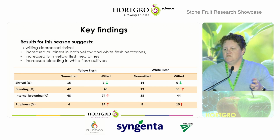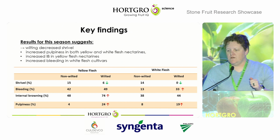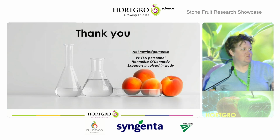So for this season, we could see that wilting decreased shrivel, but it increased pulpiness in both yellow and white flesh nectarines. We saw an increase in internal browning in yellow flesh nectarines and an increase in bleeding in white flesh cultivars. Okay, thank you, with like 10 seconds to spare.